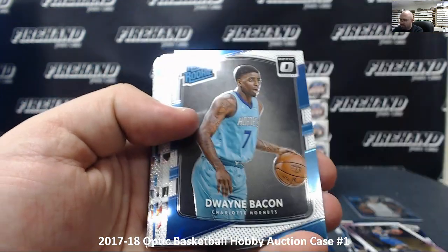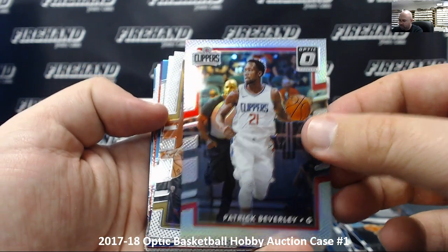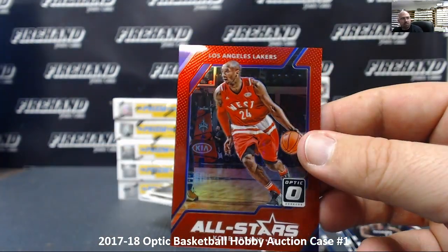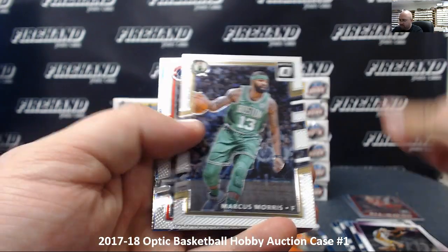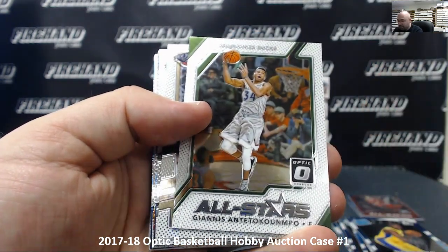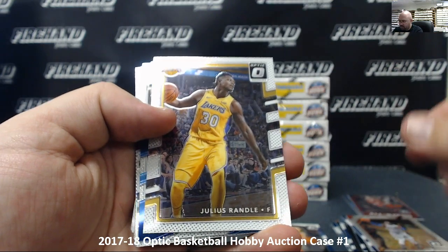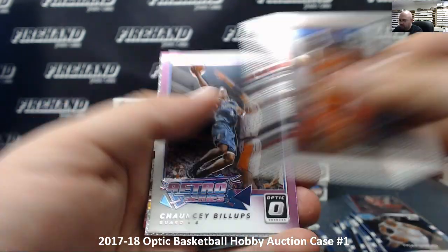Jim Jackson insert, Dwayne Bacon rookie, James Harden insert, John Collins rookie, Patrick Beverley prism, Bam Adebayo rookie, Kobe Bryant red prism, number 77/99 for the Lakers. All-Stars red. Jordan Bell rookie, Reggie Miller insert, DJ Wilson rookie, Ricky Rubio prism. Thomas Bryant rookie, Giannis insert, Ante Zizek rookie, Paul Millsap insert holo, Harry Giles rookie, David Robinson holo, Tyler Dorsey rookie, Chauncey Billups insert.